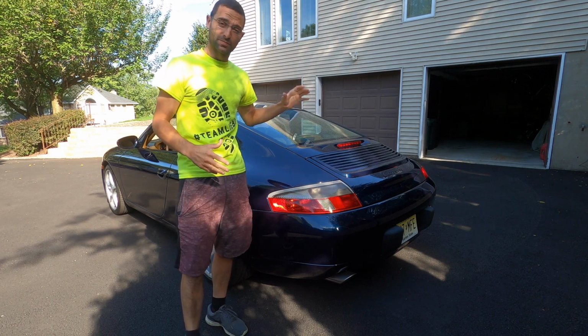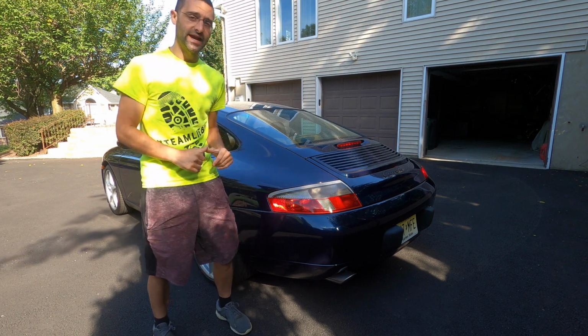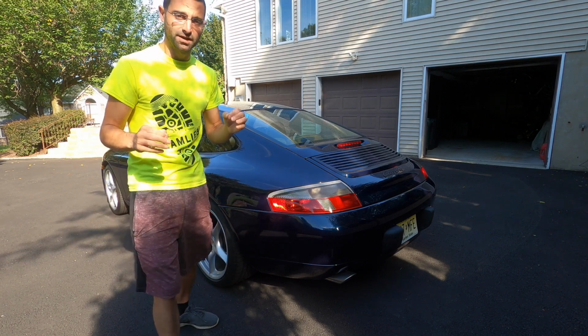This car was purchased about a month ago, 6 weeks at this point, from its third owner. And the car currently has 82,000 miles on it. And let me tell you, it is absolutely gorgeous. Inside and out, pretty much flawless.